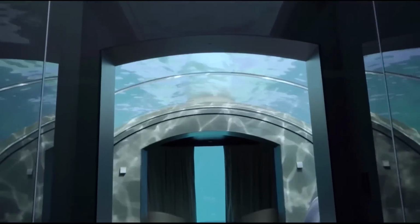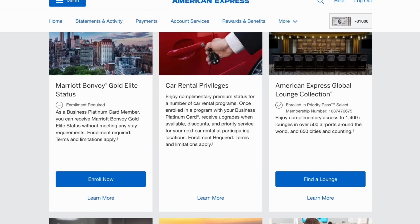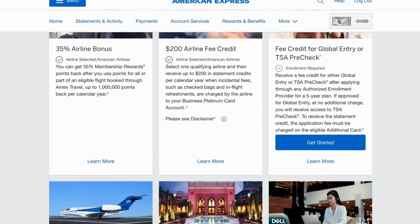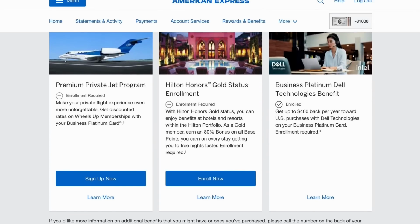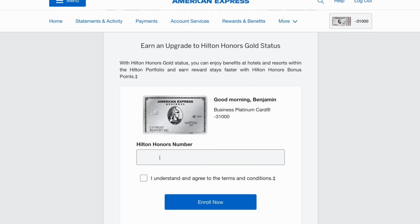Both of them will, in theory, get you a room upgrade, but how good that room upgrade is really depends on the hotel and whether anything is available. Don't expect it to be upgraded to like their best suite. You can activate both of them in the benefits page. I won't do it because I have both already, but there's Marriott, and then you scroll down and there's Hilton Gold, and you just click in and enter your membership number and you're golden.